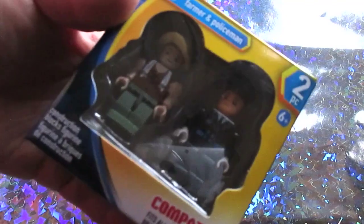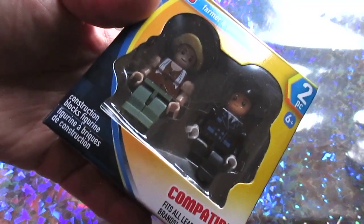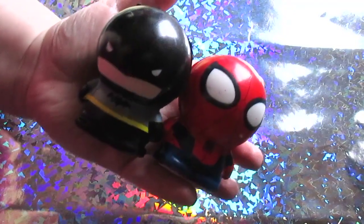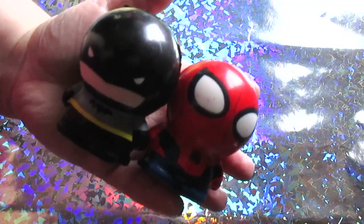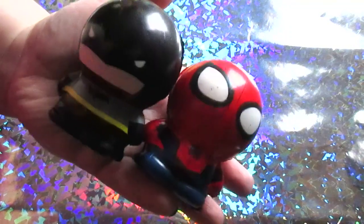And I did find some really cute stocking stuffers and things like that at the Dollar Tree today. So I got this 2-pack of Lego Men. All the kids love these. I don't know who those are going to yet, but they love them. And then these little squishies, Spider-Man, Batman. They had Captain America, Superman, Black Panther, and Flash, I believe.